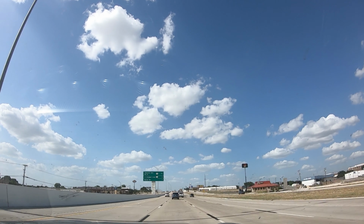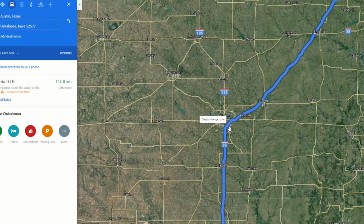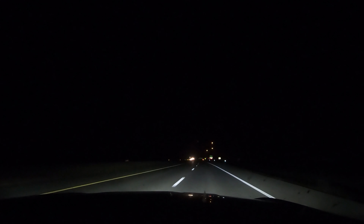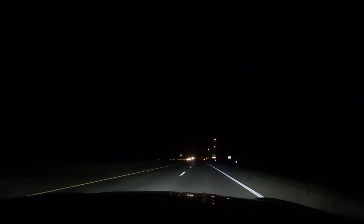I recently had the opportunity to take my 2019 Ford Mustang GT Performance Pack Level 2 on an 1,800-mile road trip from Texas to Iowa. I would begin my journey leaving from the Austin, Texas area on a Friday afternoon around 4:30 p.m. and make my way north on Interstate 35 with the goal of making it to Wichita, Kansas, around the midnight hour, where I will spend the rest of the night at a hotel.